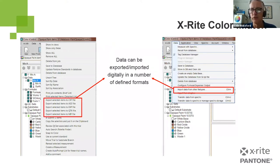When the iControl family was designed, it was quite clear that we don't live in a perfect X-Rite world where everyone's using X-Rite software. There'll be a number of competitor softwares out there, which may be in the supply chain. It might also be that there's other softwares which require the data, whether it be a design system or some other color management system. So a number of import and export functionalities were put into the software to allow us to send data out in predefined formats, which allow easy import into other softwares. And again, import into iControl in predefined formats from other software.